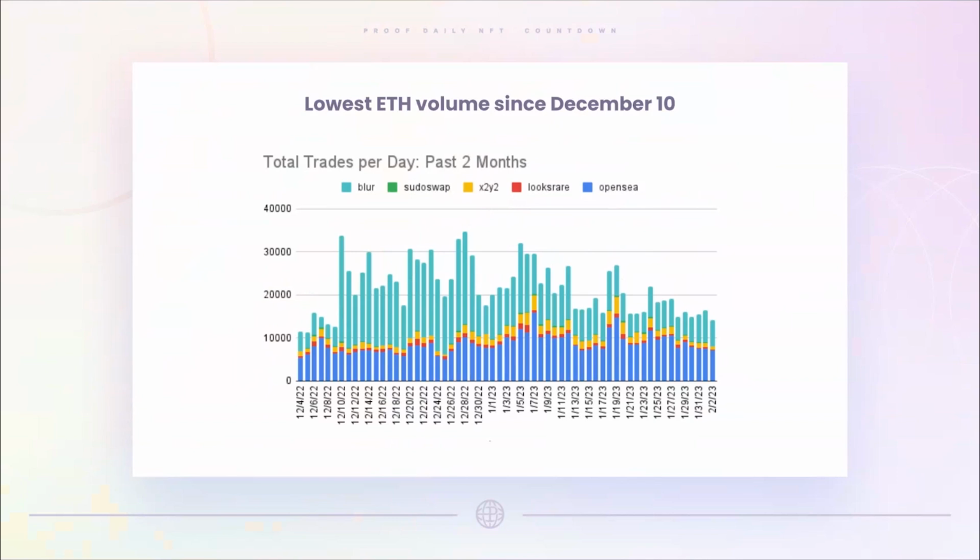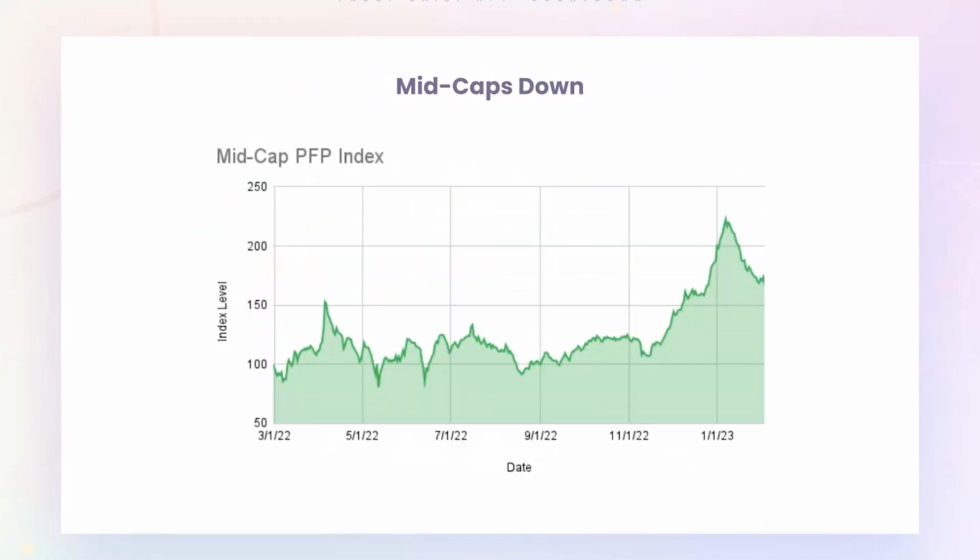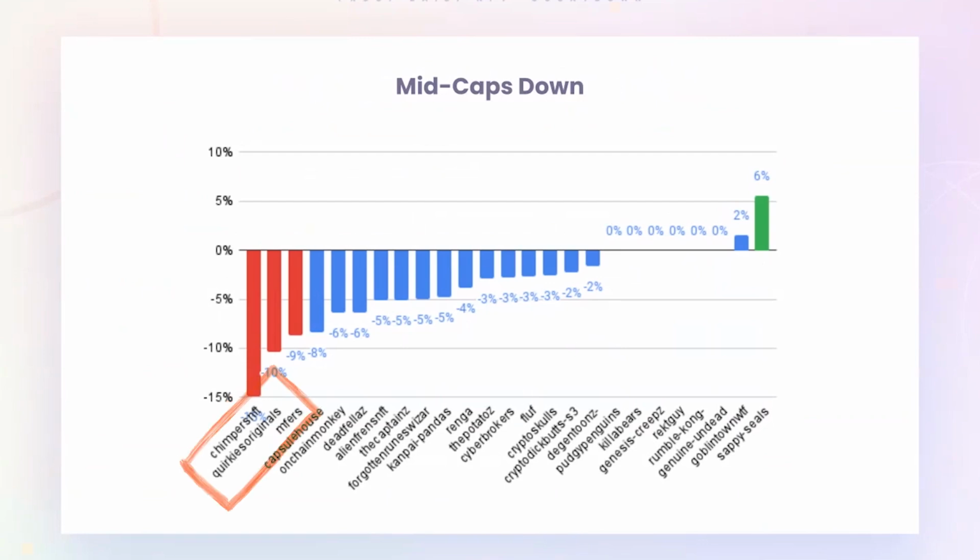Volumes were pretty slow. This was the lowest ETH volume that we've had since December 10th. Floor prices inched a little bit lower, not a whole lot of movement. Izuki was strong, up about 3%, but that was offset by weakness in Cool Cats, Gutter Cats, and Clone X, which were all down 4% or more. Mid caps also down a fair bit. That was due to weakness in Chimpers, Quirkies, MFers, offset a bit by strength in Sappy Seals.